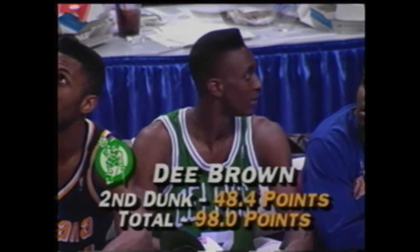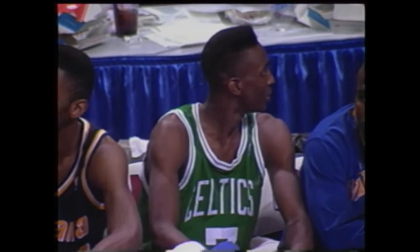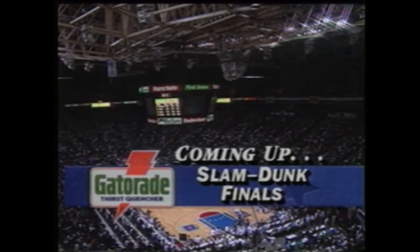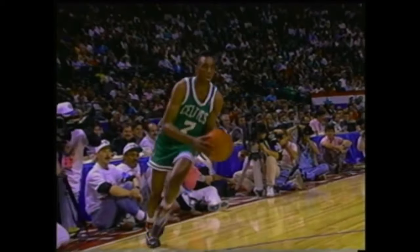A 48-4. That will move Dee Brown into the championship round. He needed only a 44-5. So Brown ends up with a cumulative 98. Kemp with a 95-6. Chapman gets eliminated, and it'll be Brown and Kemp in the dunk-off for the championship in the final round coming up. Right, Dee Brown and Shawn Kemp. Dee Brown is 22 years old, a rookie. Shawn Kemp is in his second year, but only 21 years old.